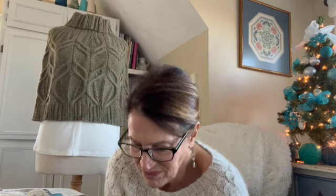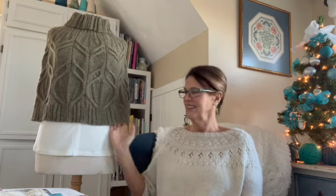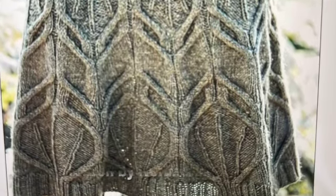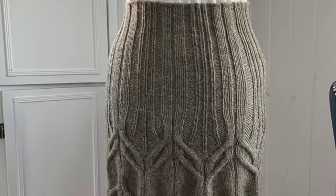Okay, so what is on the mannequin? Well, this is interesting because this is not what it's designed to be. I have this on the mannequin right now as a little capelet. But this pattern is for a skirt. This is the Dickinson, designed by Norah Gaughan. And I'm showing you what it looks like as a skirt right now.